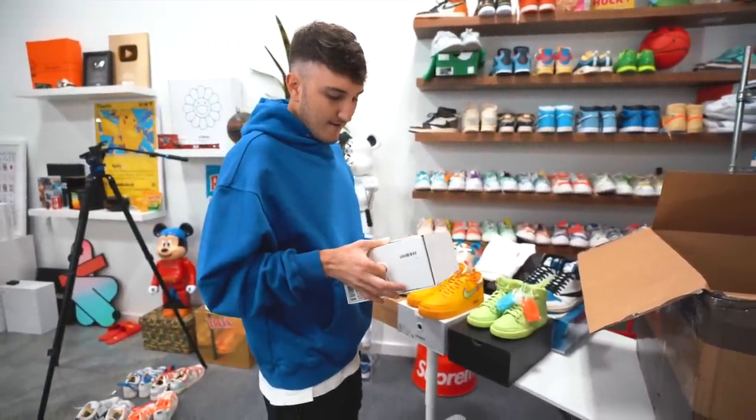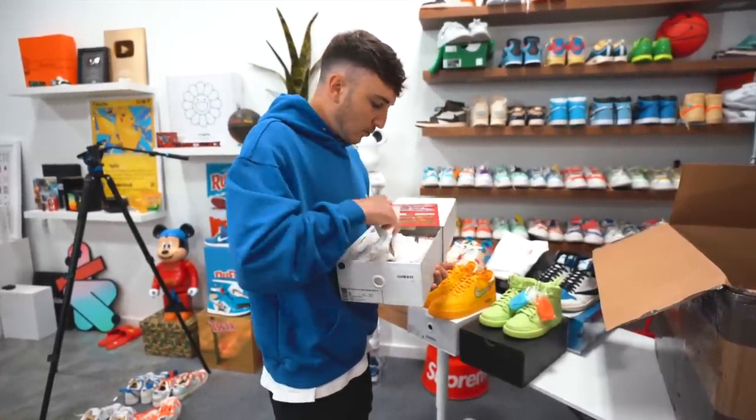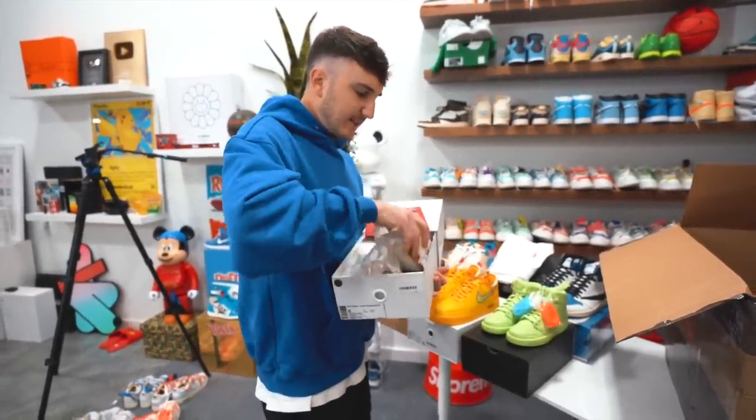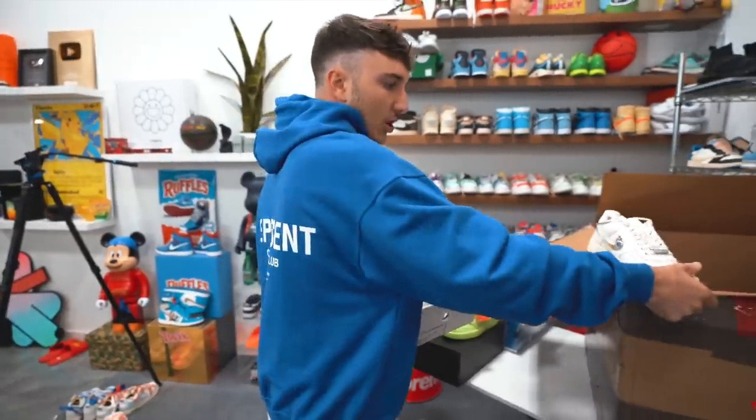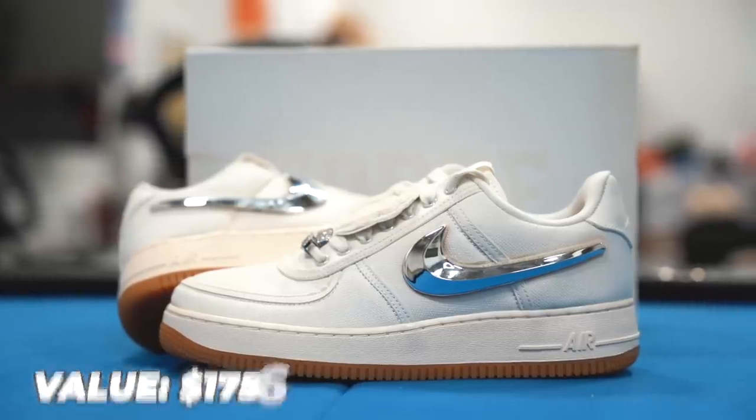Oh no, these are Travis Air Force Ones. These are small, probably size 8. Travis Air Force Ones, these are the original. I think this is the Sail colorway. The Sail is a little bit darker. They had the white colorway as well when it first came out. Maybe some of you guys weren't around watching the videos when these came out.